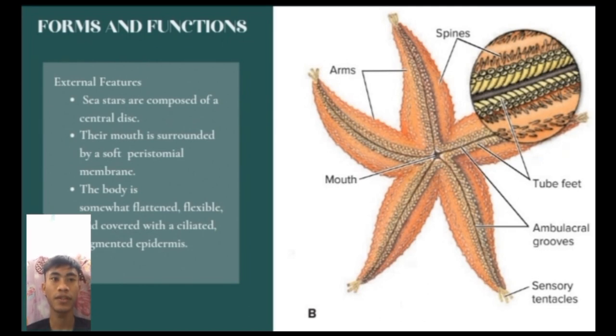And sea stars are invertebrates, so wala sila backbone. But they do have a skeleton beneath their skin. This endoskeleton is made up of a complex network of hard bony plates made of calcium carbonate, held together by strong flexible tissues.